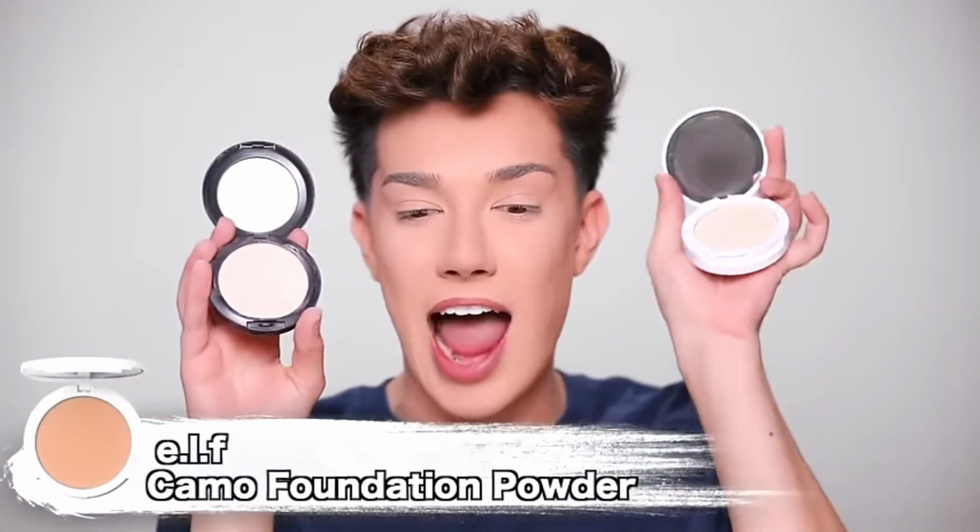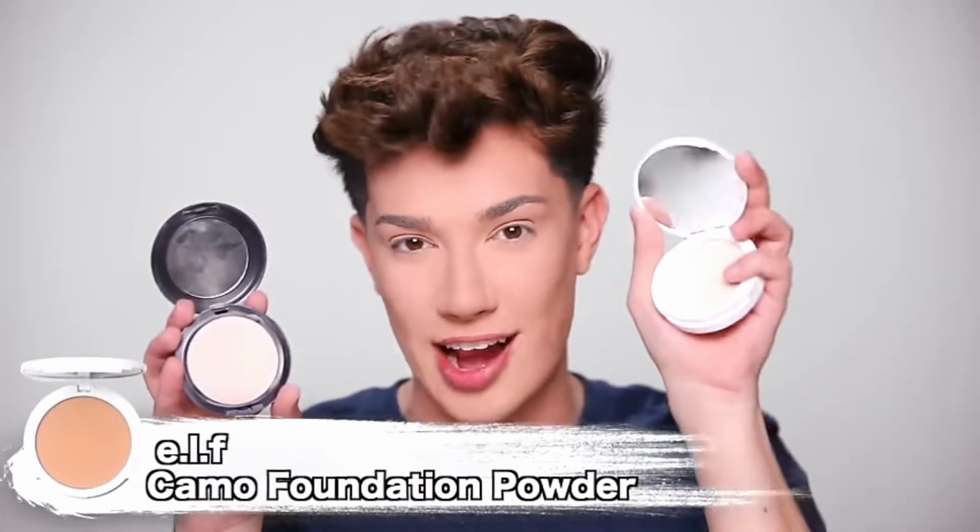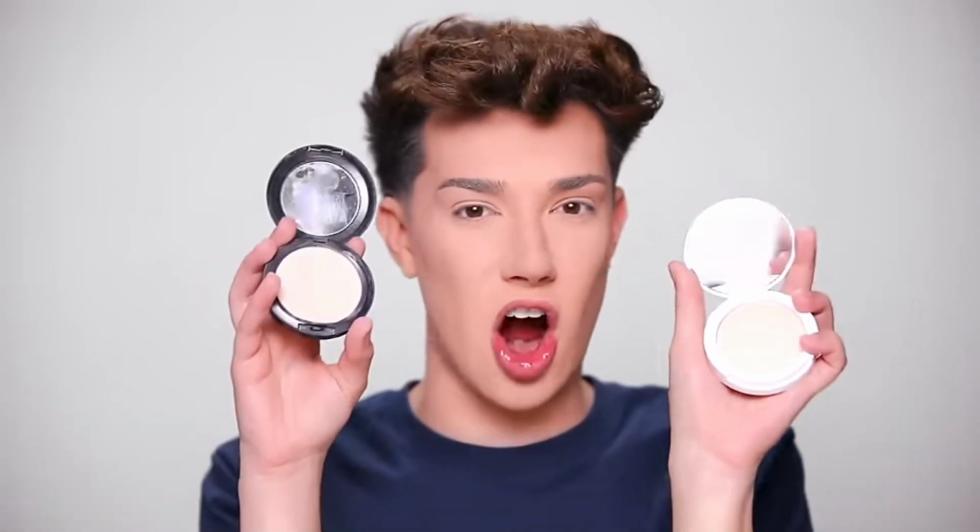We're gonna be using one of my favorite products ever in my makeup routine. The MAC Studio Fix Foundation Powder. Camo Foundation Powder is a dupe of this. I have heard of this before, but I've never actually tried it, so I'm very excited to see if these actually are a comparison. Powder that is apparently $42, far more expensive than I would have honestly guessed.